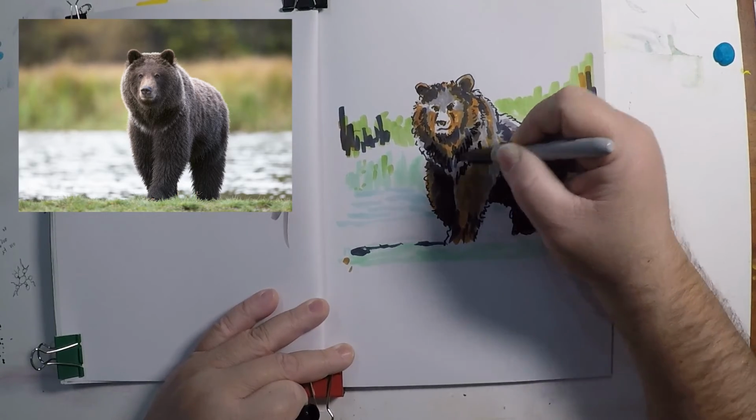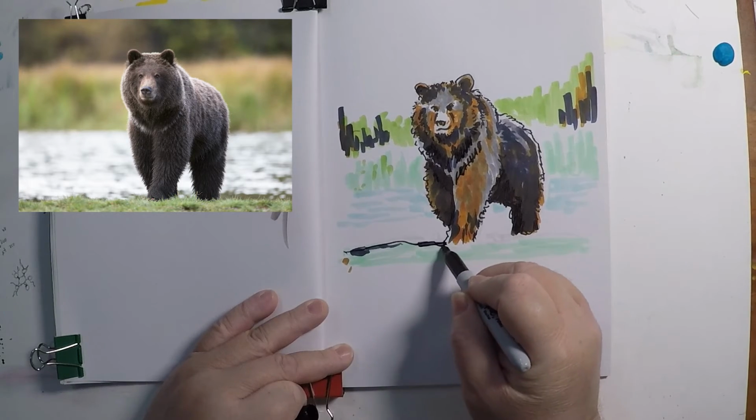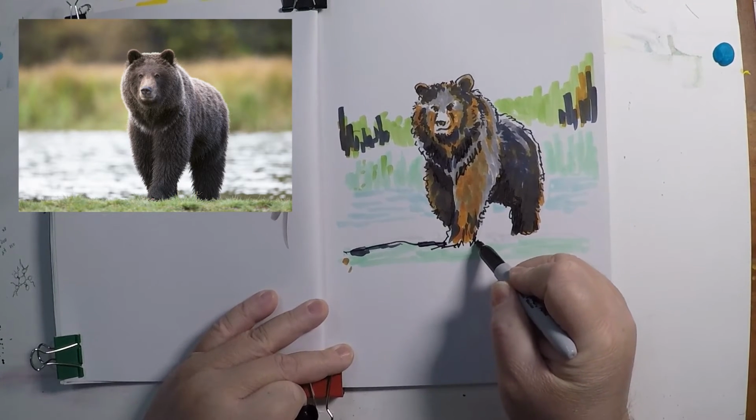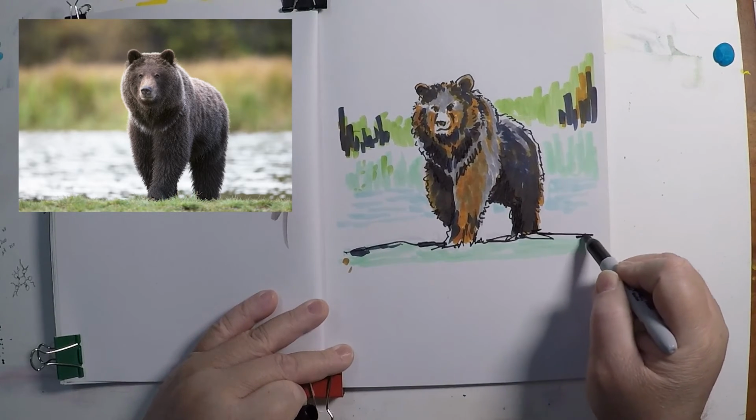Get some of that hair in there, and then let's pull this line underneath here. That way, it kind of sets the design of your sketch a little bit better.